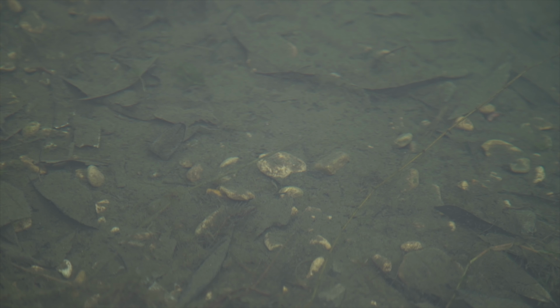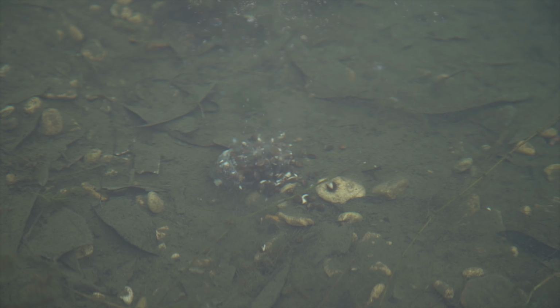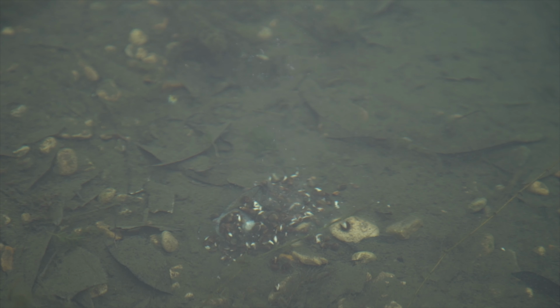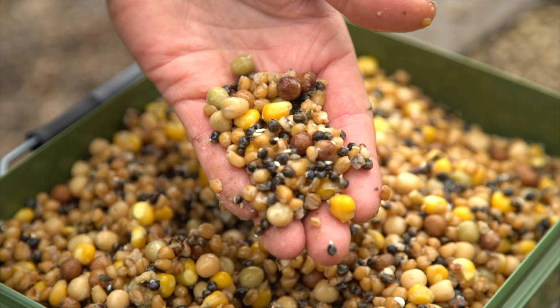So say in the winter months, a little mesh bag of hemp out on the spot, absolutely perfect for this time of year. Then you move on to your little particle bits. Now, obviously, a lot of people relate particle as being a summer tactic, but I can assure you that when you put a little mesh bag of particles out there, it's an absolute winner.